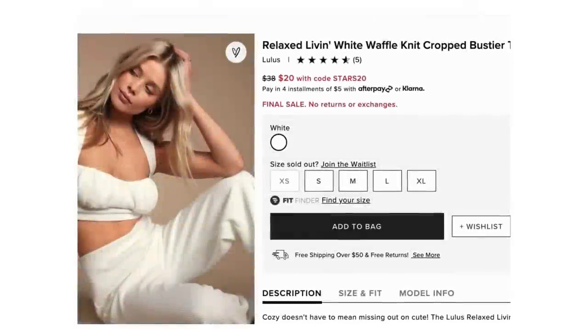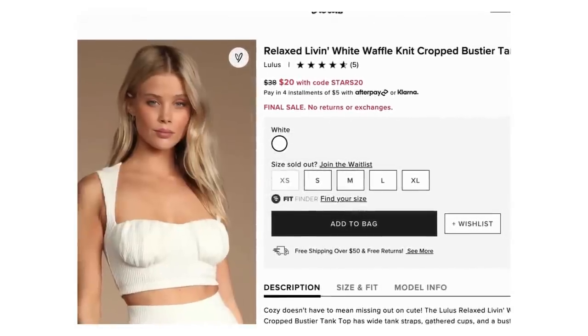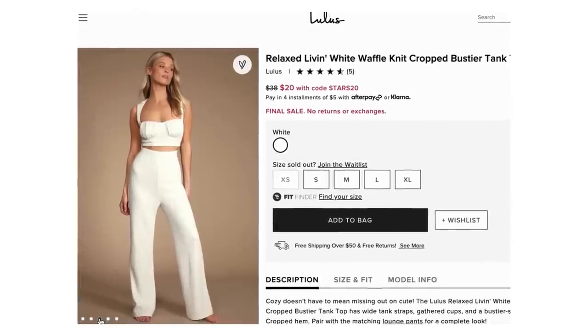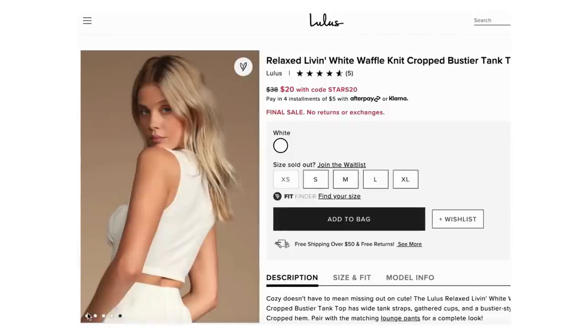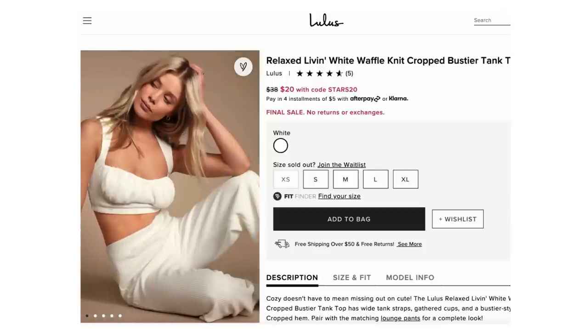Boom. Boom. We have another top from Lulus. This one is $18.75. And this one is called the Relaxed Living Waffle Knit Crop Bustier Tank. Now, this one I like a lot because I like the shape of it. It has more of a thicker sleeve. And then this is all ruffled. And it is very much like a bustier top. This one comes in sizes extra small to extra large.